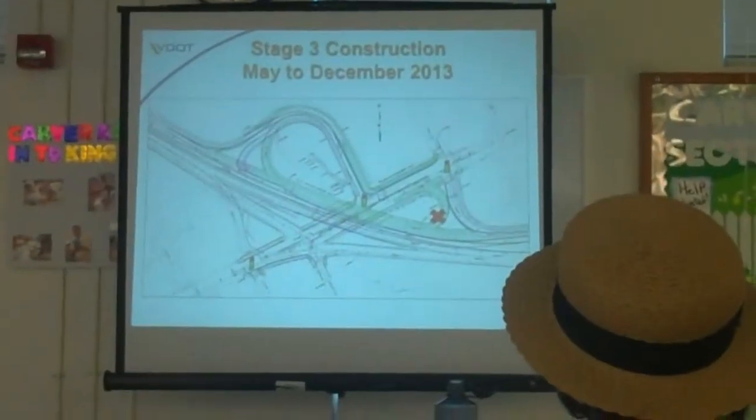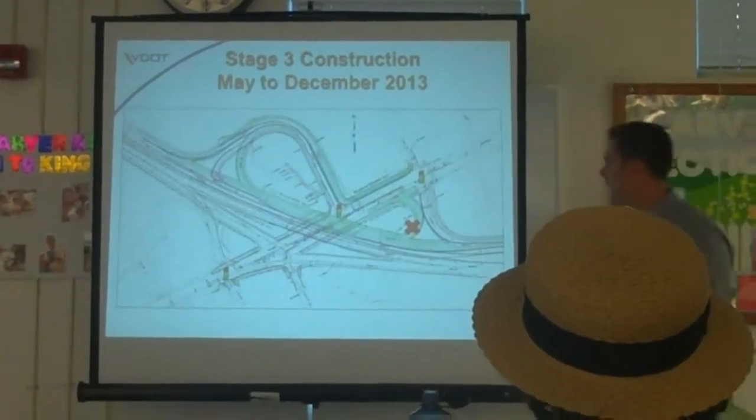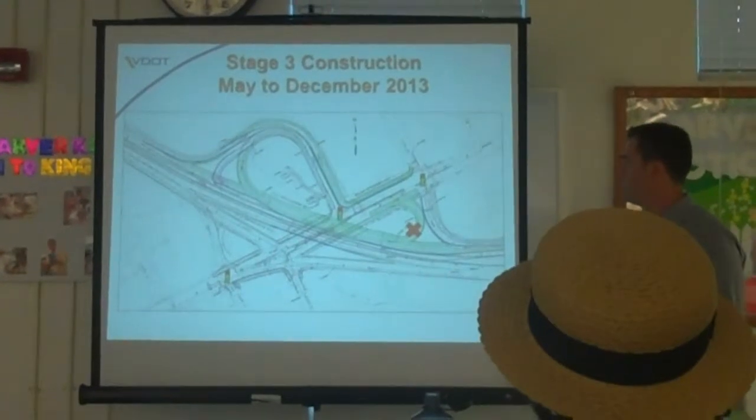So right now till December 2013, we're going to be focusing on work on building the new bridge, and also building some of the new lanes on Columbia Pike and the ramps.